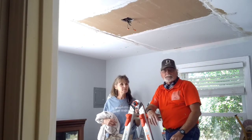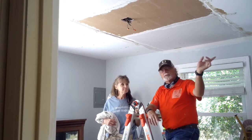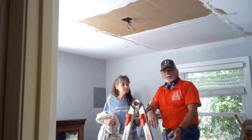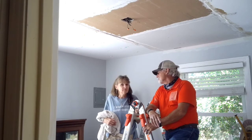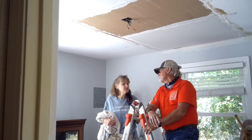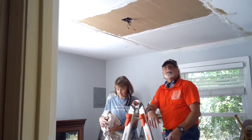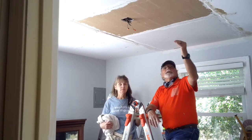It's going to be a nailing surface for the Luan board, and then we're going to put up a wonderful, I think it's called panel ceiling. I don't know what panel ceiling is. It's what you saw on that show last night. Oh, those little strips of wood? Yeah, little strips of wood. Oh, okay, that's called panel ceiling. That's what we're going to do here, and that way it's going to cover up all the imperfections of what we have.